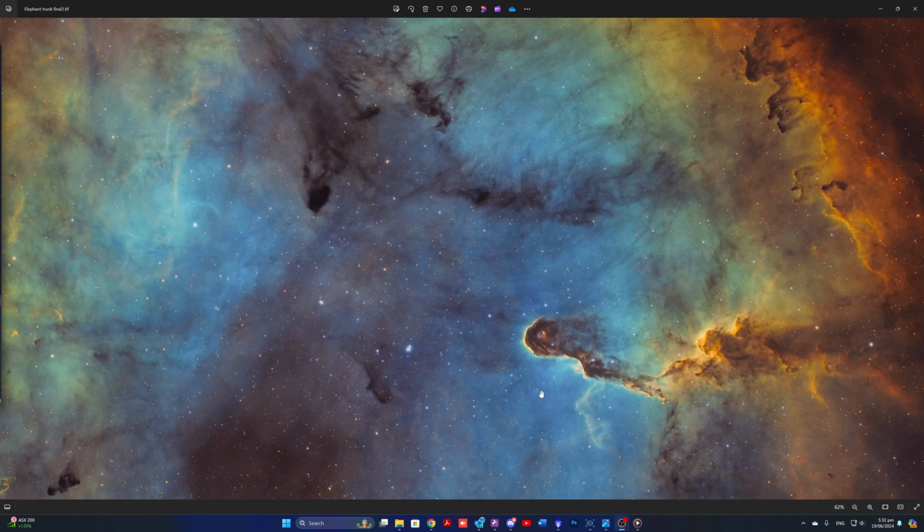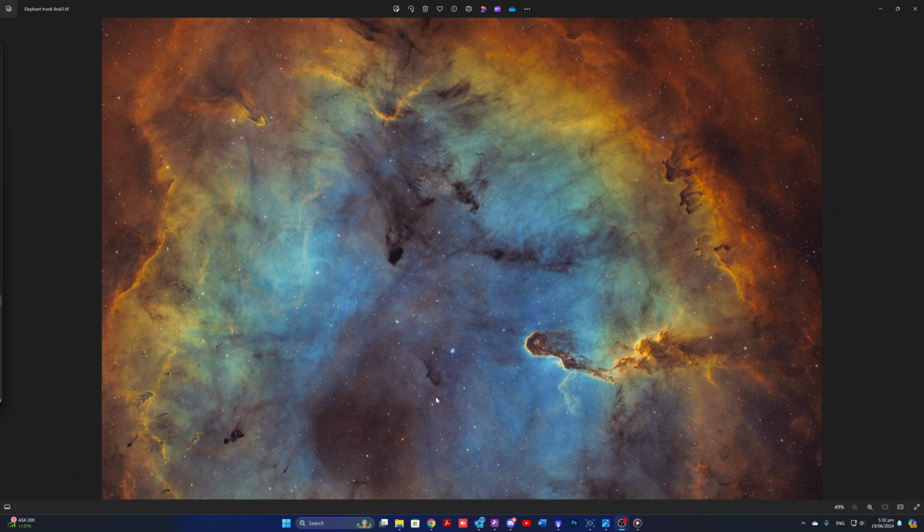Now, for this image, I had a total integration time of about 30 hours. I think I had 17 hours, 50 minutes of HA, again, because I was moving over to this target when the moon was out and when I'd finished imaging some other targets, whether I was doing some O3 or S2 on it. There was about 3 hours of O3, so not a lot, and about 8 hours, 40 minutes of S2.